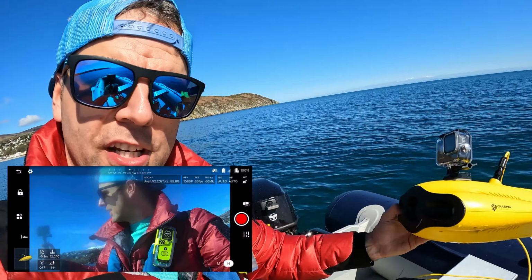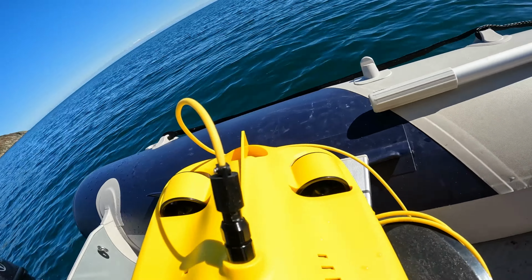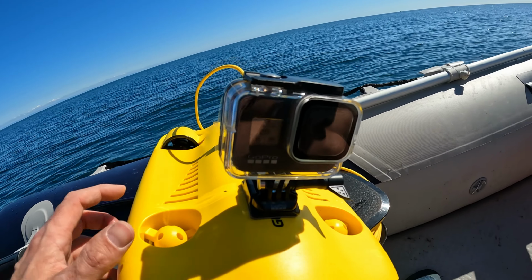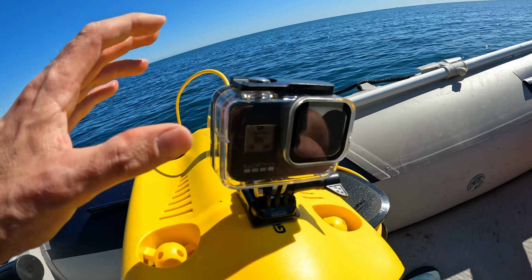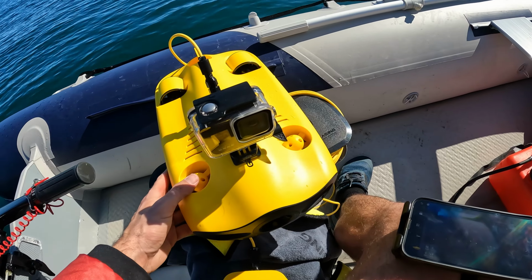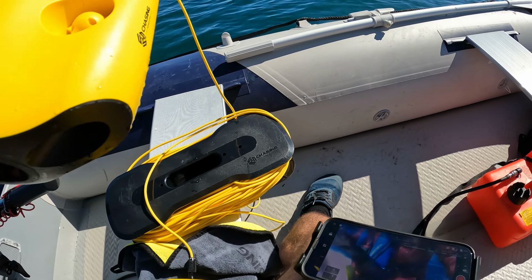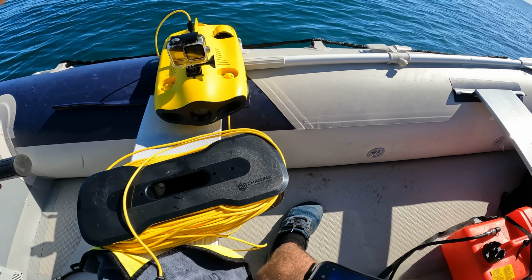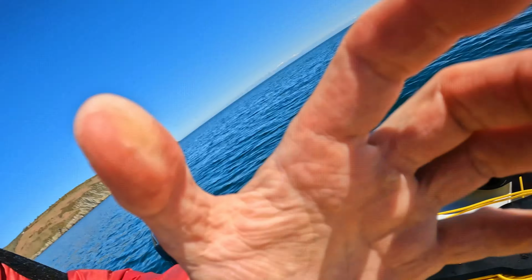Okay, so what we're going to do is let's turn the GoPro on. I want 4K wide. Yeah, suits me. All right, GoPro is now recording. One of the biggest pains with this thing is you've got to feed out the cable, but that's not an issue. I think actually even just sitting this in a bucket and just feeding itself out would work well. Let's get to it.